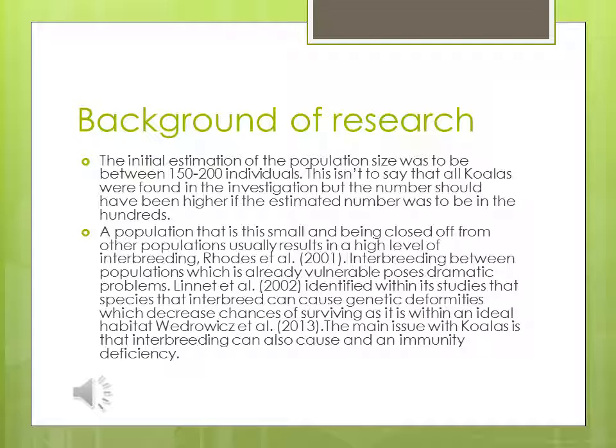After discovering the maternal lineage, we will be able to see if there is a high level of interbreeding, and therefore be able to then investigate if the level of interbreeding is reducing the overall immunity of the group, which is leaving them susceptible to more disease.